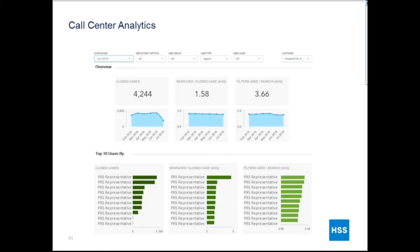We also wanted, as I mentioned, the analytics tied to our call center. And this just gives us an idea of how the staff is doing in real time, the number of closed cases, the number of searches that were needed on average for each case, and then the number of filters that were used in order to secure the patient with the right physician. And then down below, you can see all of our representatives, and we can look at productivity, the number of closed cases, and based on the workflows that they're working on, whether it be emails or phone calls, the number of searches in order to close a case.